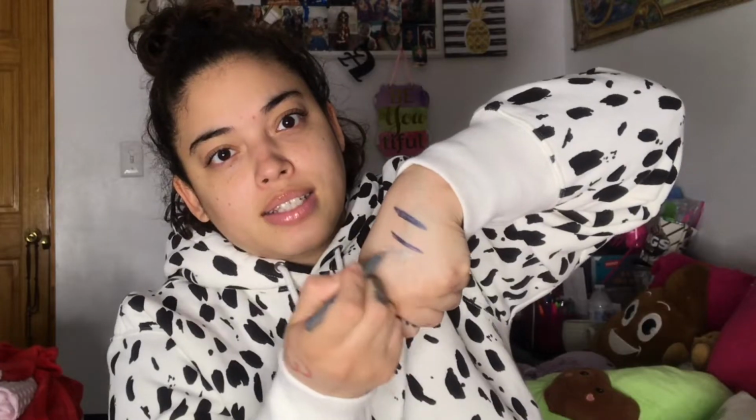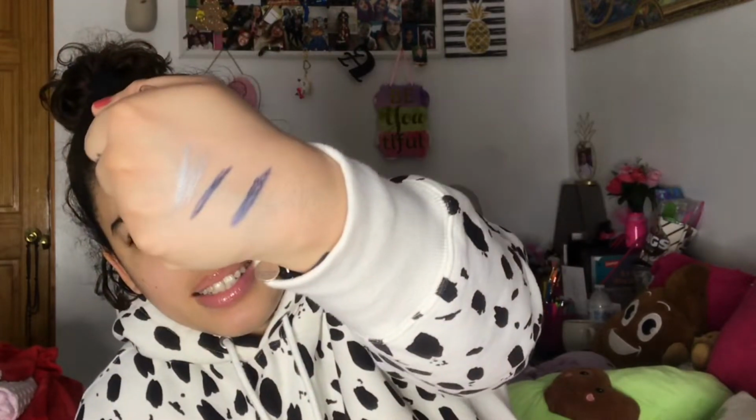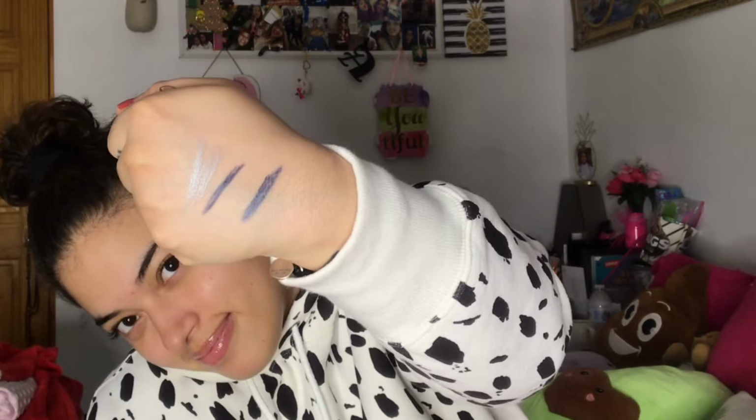Next one we have is a Jordana eyeliner in the shade Silver. It's like a little baby mini eyeliner in silver, so let's swatch that. If you guys can see this one, maybe not, you cannot see it that well. It looked brand new. It didn't look like it was touched or opened, so that's good.